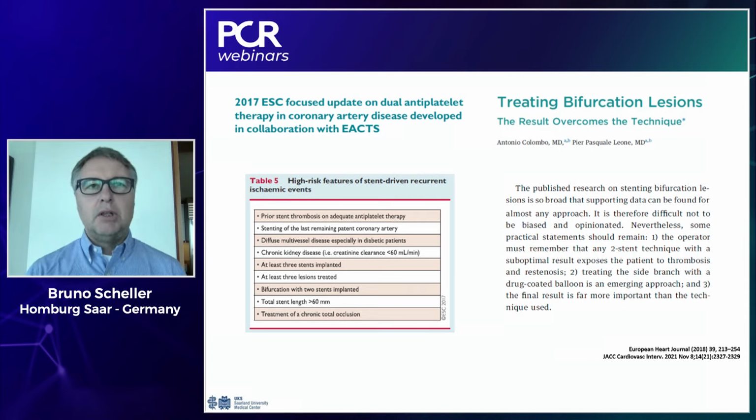Another big topic, meanwhile, is the treatment of bifurcations. As you know, the European Bifurcation Club recommends the use of a two-stent strategy in most cases. And we had to learn that especially this strategy results in increased thrombotic and restenotic risk. So this means the more complex lesions we treat, the more stents we use, the higher risk we have for in-stent restenosis.